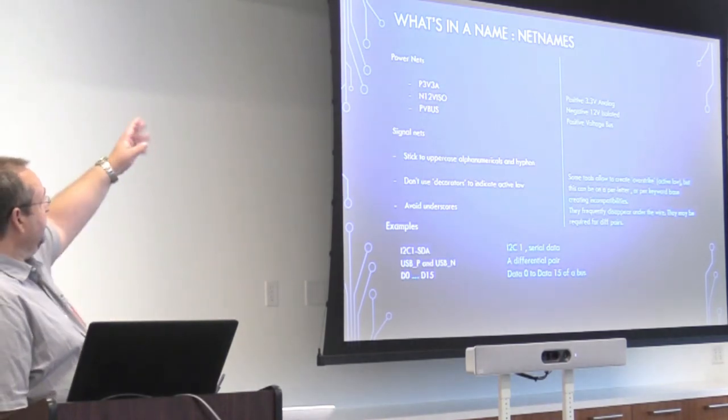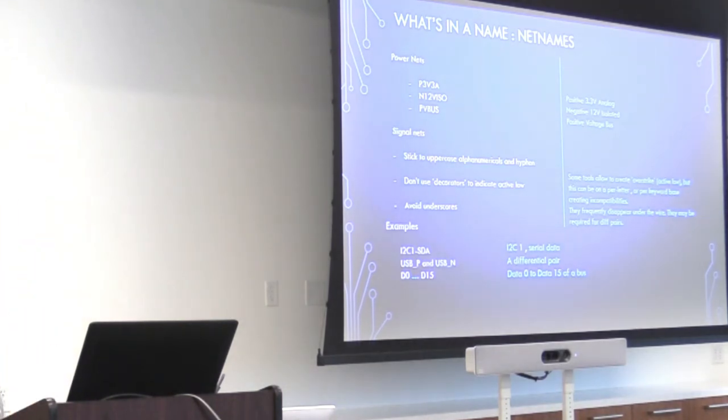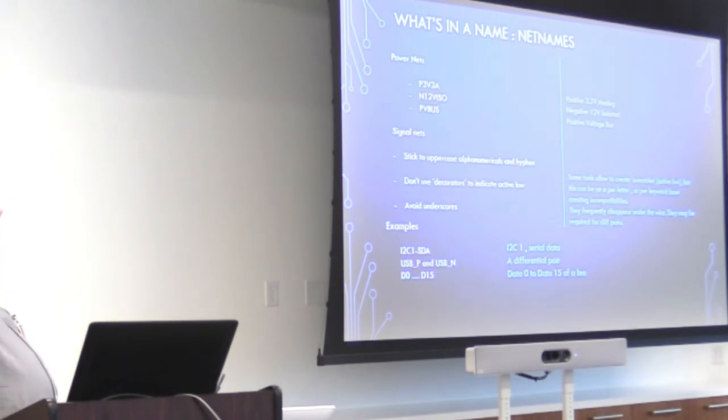So power nets, also on your power nets, keep stuff simple, you know, positive 3.3 volt analog, negative 12 volt isolation. Short net names work fine, no decorators, nothing that can possibly be confused by anything or anyone. Another thing is that if you're using underscores in net names, when you drop that little net name on a wire, that underscore coincides with your wire very beautifully. So is this thing called I2C1 space SDA or is it underscore SDA? The only way to tell is to go there, move that text to see what is really there, or copy and paste it.